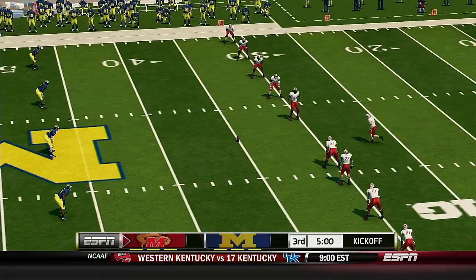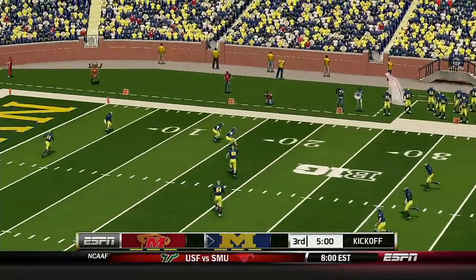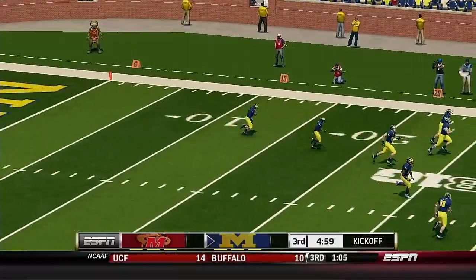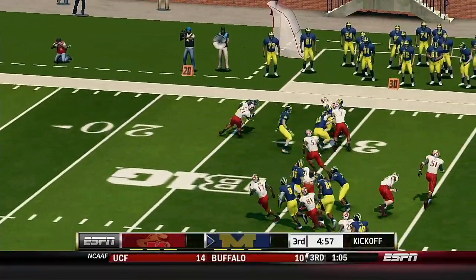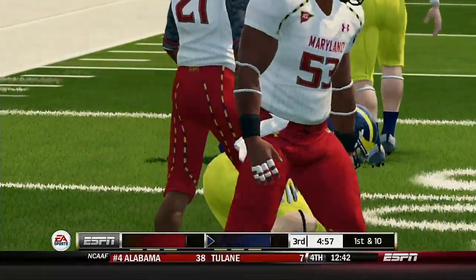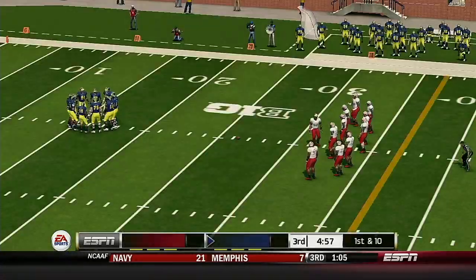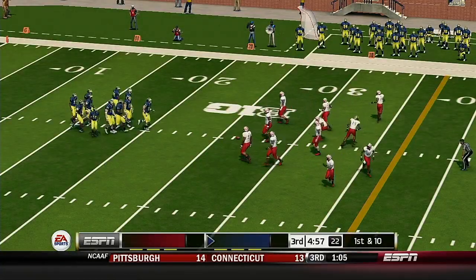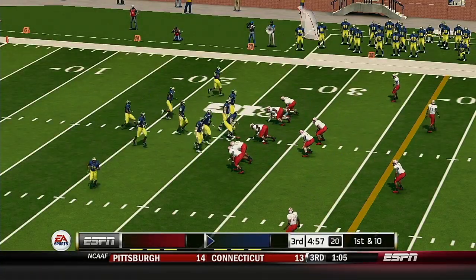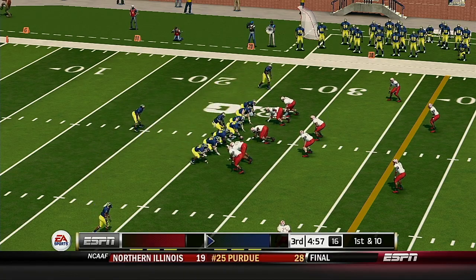Heading into the third quarter now. Tie ball game as we're set to resume play. He's to the 20. He makes it out maybe to the 26-yard line. I think it says something about the quality of the preparation of both teams that we're into the third quarter and nobody's been able to pull away. Both sides seem to know what to expect.